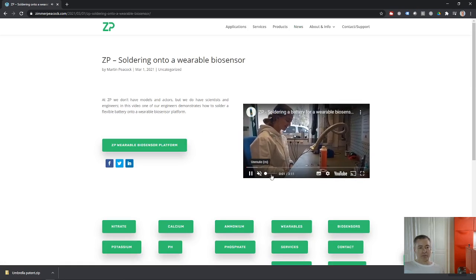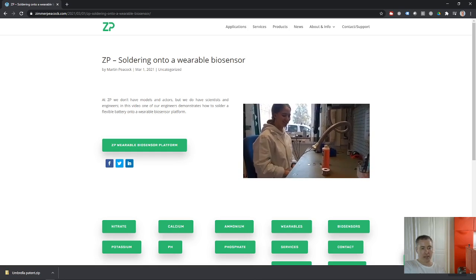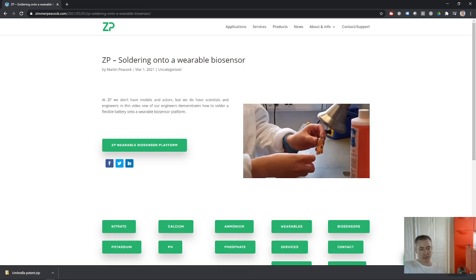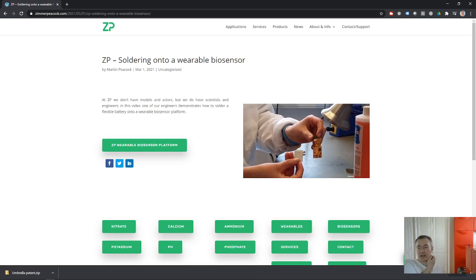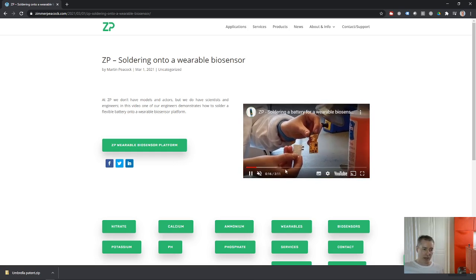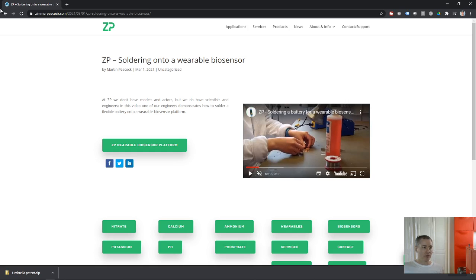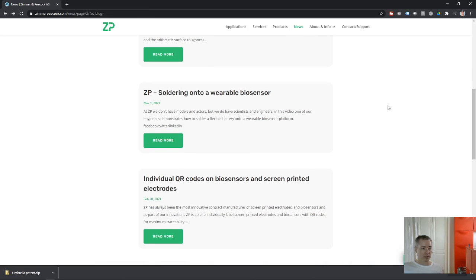We call it the EasyFlex, and we had one of our clients requiring an understanding of how to solder one of the little batteries to the EasyFlex. The EasyFlex is a wearables platform, so we just put a little how-to video out on how to solder that particular battery. That was just a small thing that we put out from Zimmer and Peacock this week.